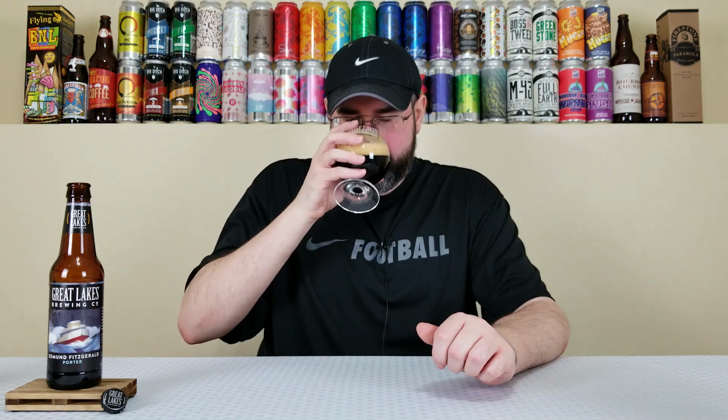Anyway, let's get a nose on it. Yeah, it smells like just a well-made American porter. You have some roastiness from the malts. You have coffee notes, a little bit of like a baker's chocolate, like a cocoa powder on the nose. Underlying caramel and toffee vibes, a little bit of earthiness.